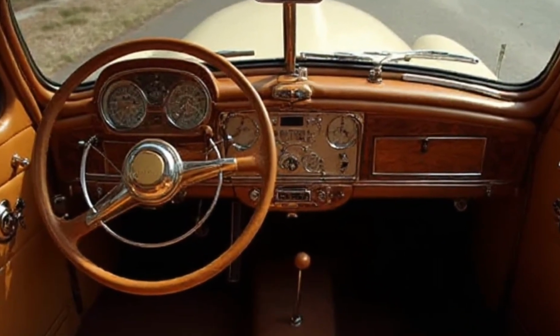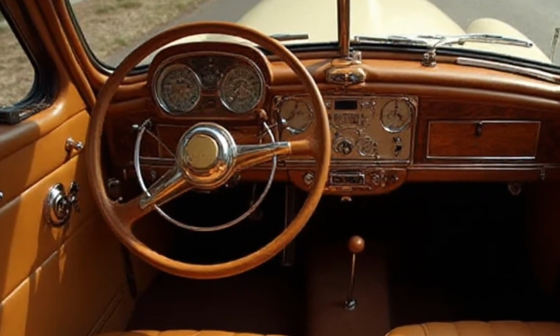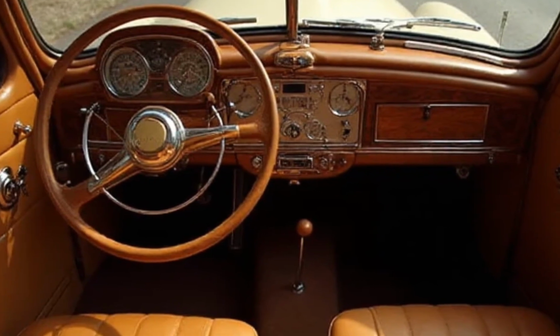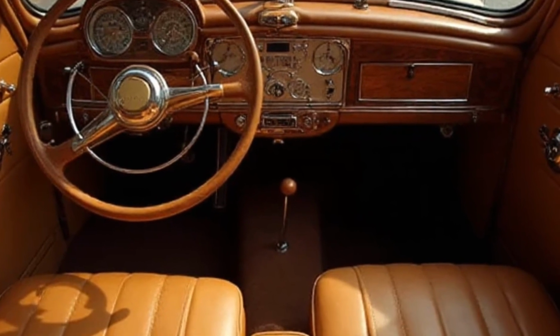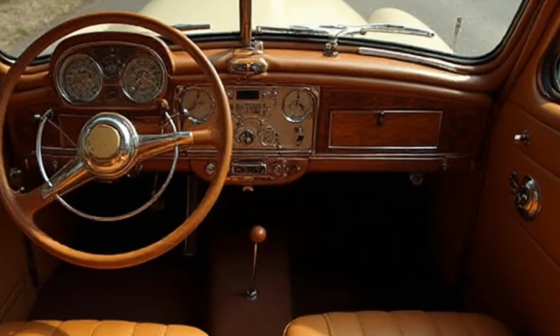In the back, comfort was key. Plush seating, fold-out wooden trays, and even rear sunshades made this vehicle ideal for chauffeured transport. Whether you were the driver or the dignitary in the back seat, the 320 offered a luxurious ride.